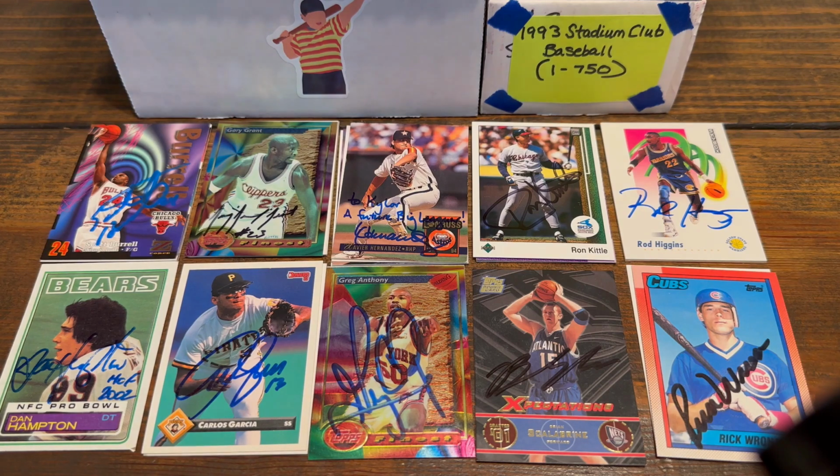Okay guys, quick recap on this week's TTM autographs. I decided to go with my Scott Burrell Skybox Z-Force 97-98, the 93-94 Topps Finest Gary Grant, the 94 Donruss Xavier Hernandez that was personalized to my son. I went with 89 Upper Deck for Ron Kittle, 91-92 Skybox for Ron Higgins. I got a 1/1 from Dan Hampton. That's definitely my favorite return of the day. 93 Donruss, I went with the for Carlos Garcia. That was a tough one. The 93-94 Finest for Greg Anthony. Just a 1/1 from Scalabrini, but super excited about that one. And then I went with the Old Faithful 1990 Topps for Rick Rona.